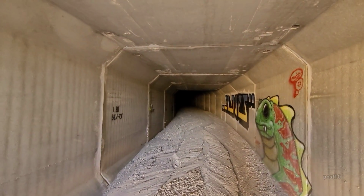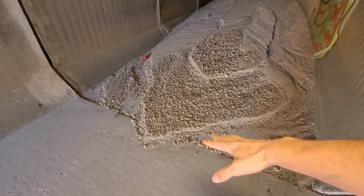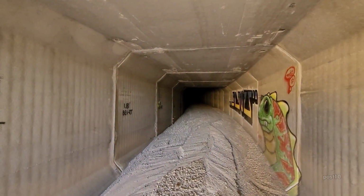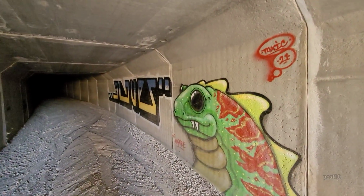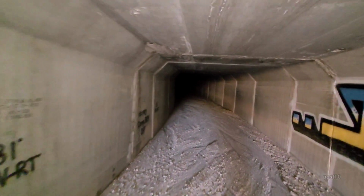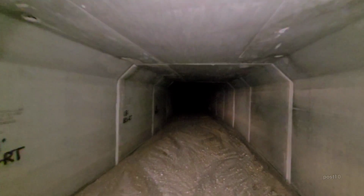All right, look at this one. Something is causing all this sediment in here to form. Starting here, it gets deeper and deeper. There's a good amount of sediment in here. Just look how the ceiling decreases so much. What do you think's holding it up? Yep, ceiling is getting short. And it's very dark in here.